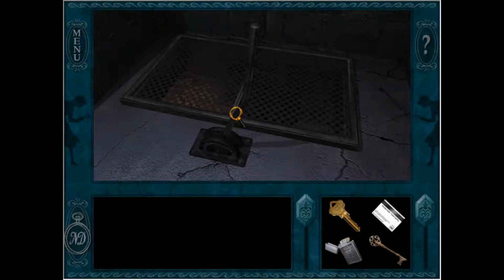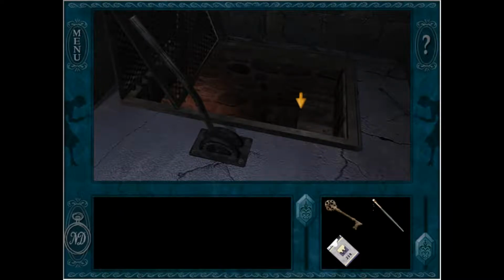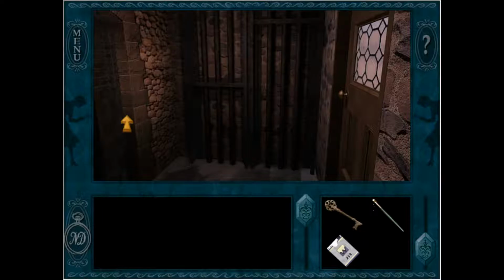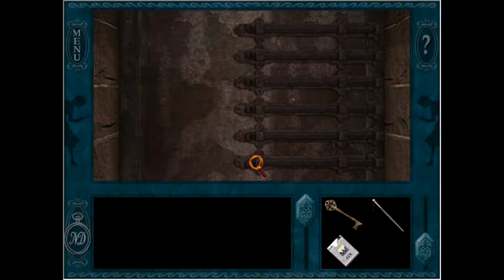So now we have a... It's stuck. Oh. This is what the oil can is for, right? Okay. And then, so this is what the elevator hides when we come down to the basement. Because if we go out this way, that's where the other thing is. Okay.